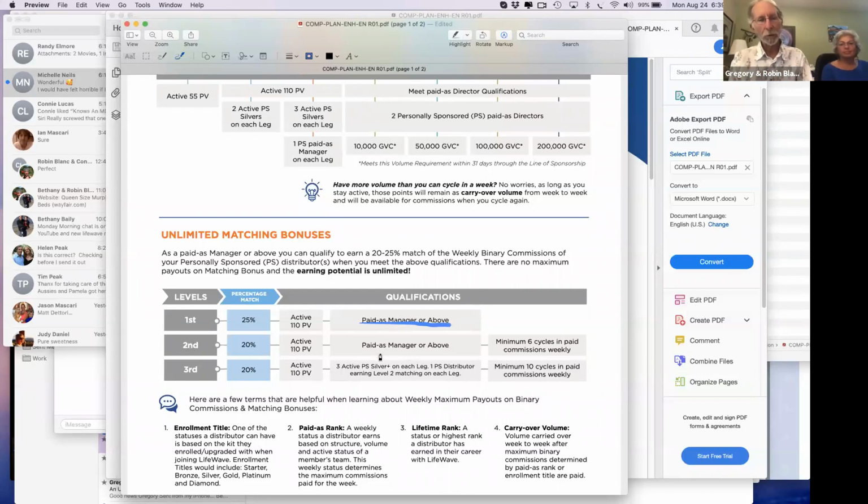And as you progress through the plan and remain paid-as manager or above, when you cycle 6 times within a week, you can earn your second level matching bonus. And when you cycle 10 times in a week, you can earn your third level. There are a few other requirements here that I'm not going to go into detail. It's on the brochure. You can read it. And by the time you're moving in that direction, it's all going to make sense to you, I promise.